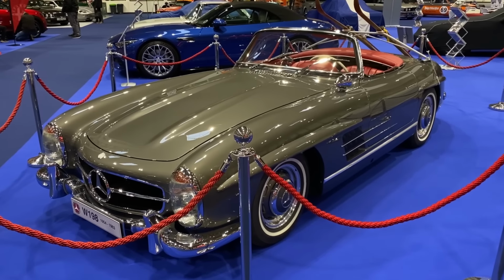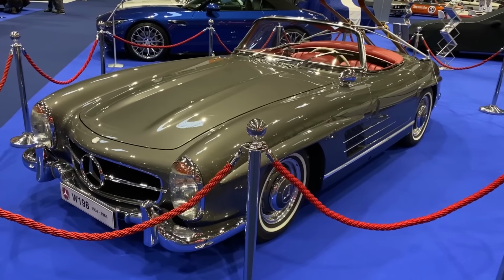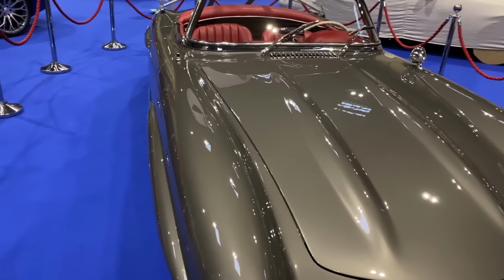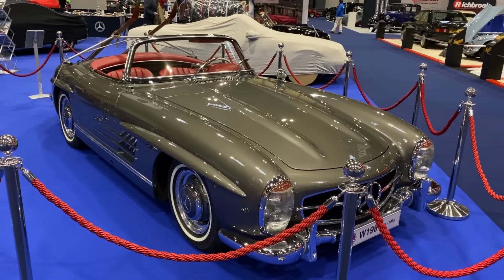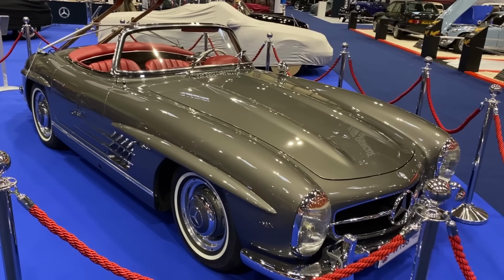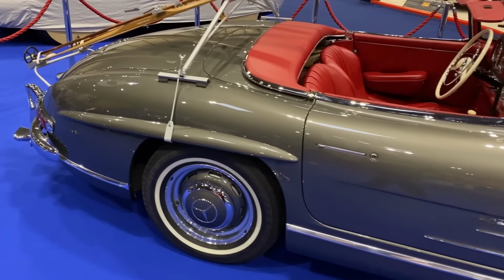The W198 Mercedes SL, or Sport Light if you prefer, was built from the mid-50s to the early 60s, really as a way to actually generate more business from the expanding US sports car market. So the gullwing version of the car, which the organisers had hoped to get, is utterly priceless and pretty rare. This is the Roadster version. These are also pretty expensive, getting on towards £1 million, and doesn't it look absolutely lovely?